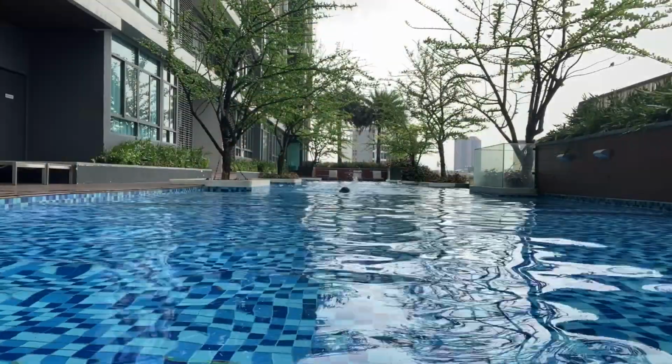But for now, I'll just have a quick swimming session before I go to IKEA. I've just arrived here in the pool area in Edeo. So today I will be showing you a bit of my swimming session before I head to IKEA.